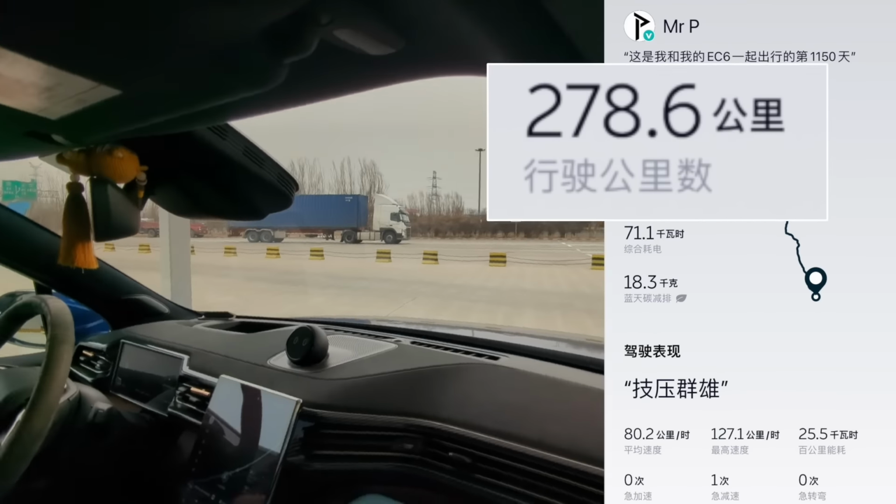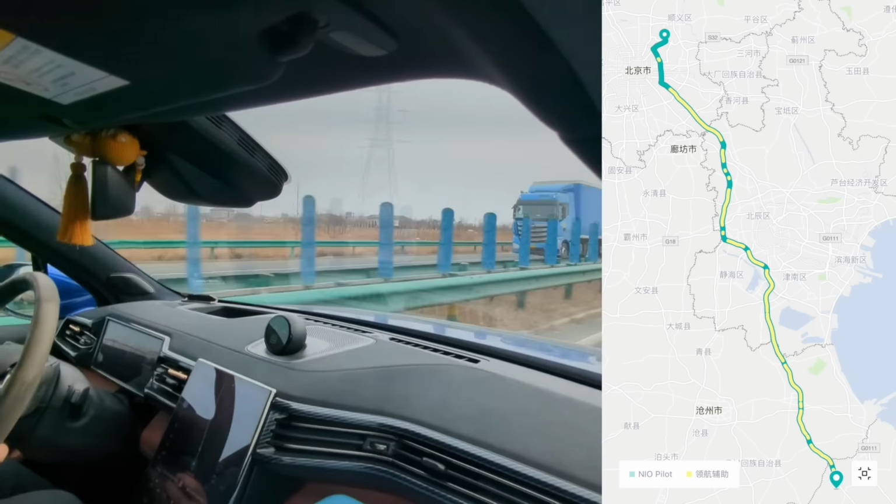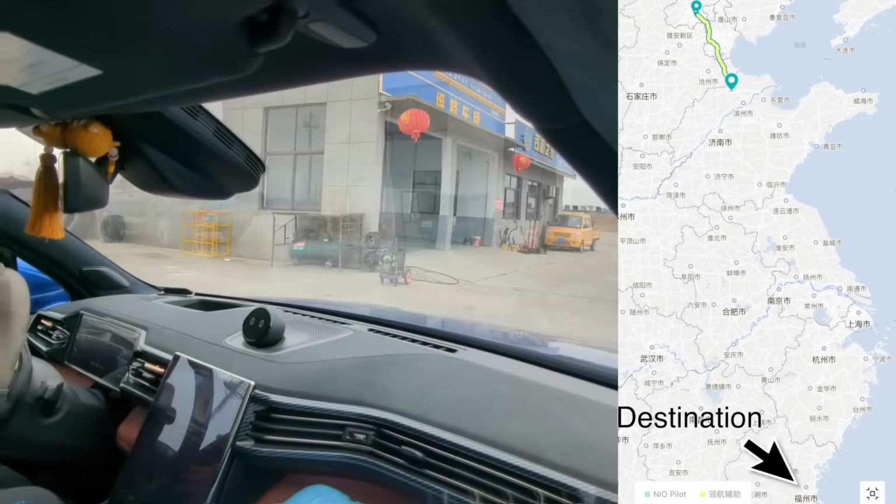All right, let's get going. Now we traveled 278.6 kilometers before our first highway swap. The yellow is Nio Pilot, and this is what it looks like relative to our destination.